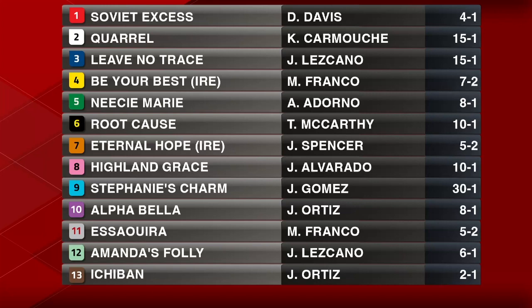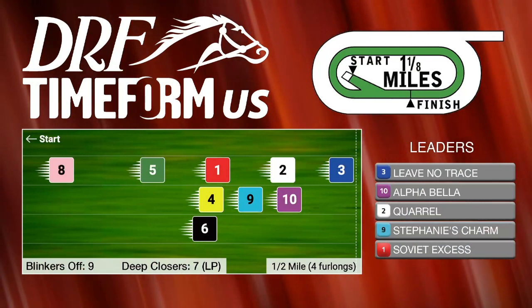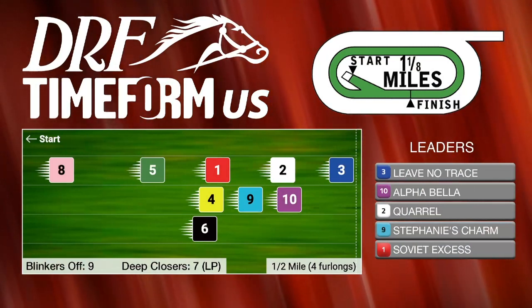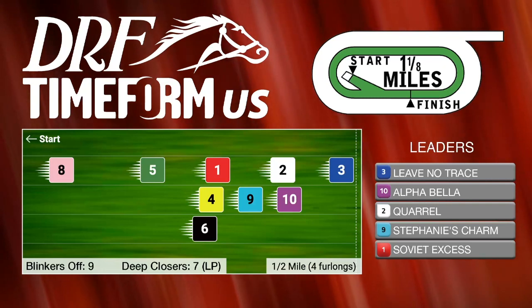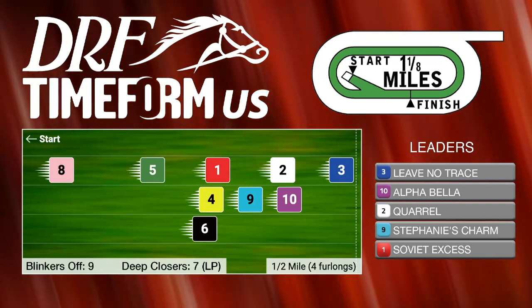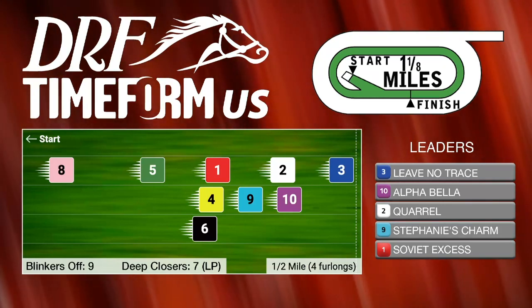Let's take a look at the Timeform US pace projector to get a sense of how this race might be run through the early stages. And it's a little bit murky, Craig. The number 3, Leave No Trace, is shown on the front end, and I suppose she's a horse that could show speed in this race, but she's a bit of a wild card because she's never been on the turf before, and while she has shown some speed in her early races back from her 2-year-old season, her recent form leaves a lot to be desired.